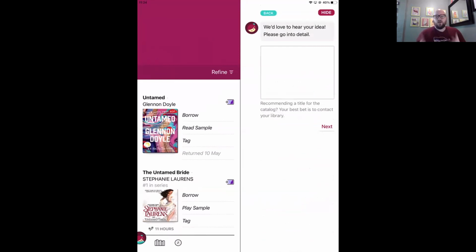And this goes directly to our app developers. So as those kind of requests come in and more of them kind of pile up for the same feature, the more priority those items tend to get. So if you think Libby's missing something, or if you'd like to see something work a little differently, we'd love to hear it. It's a great place to do that.